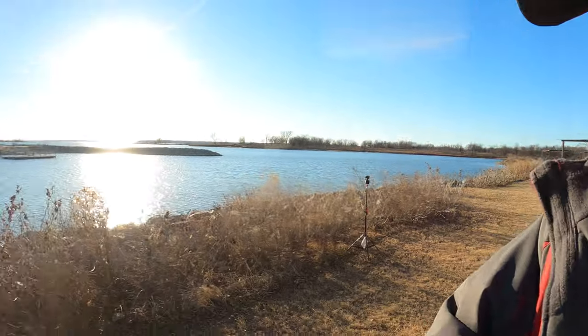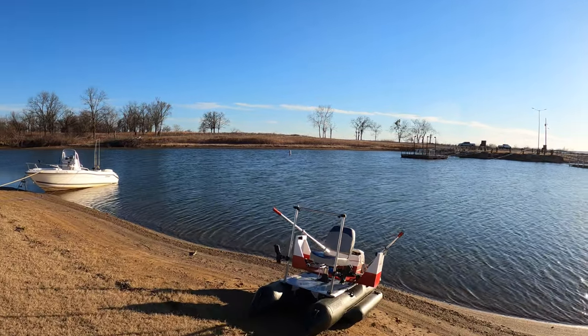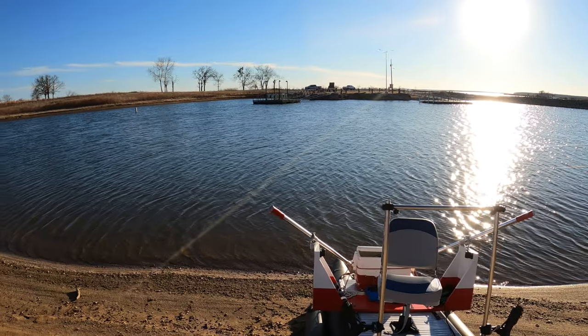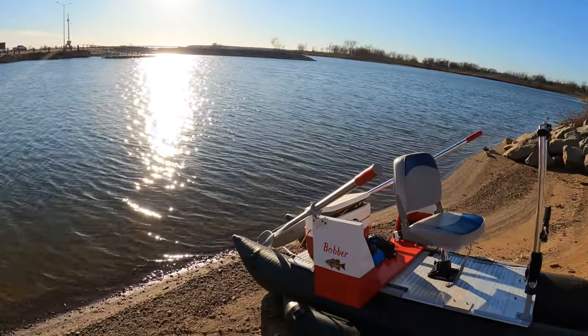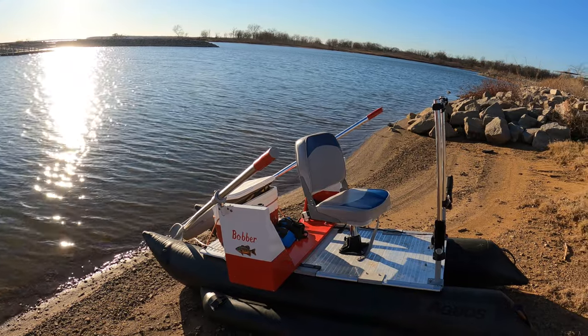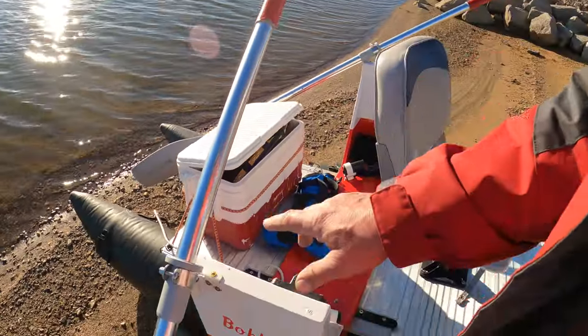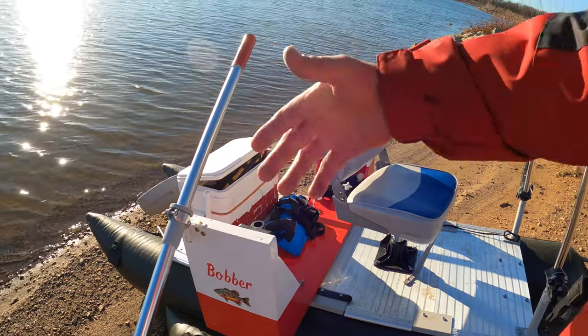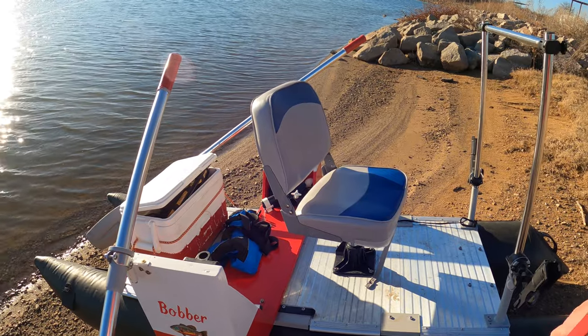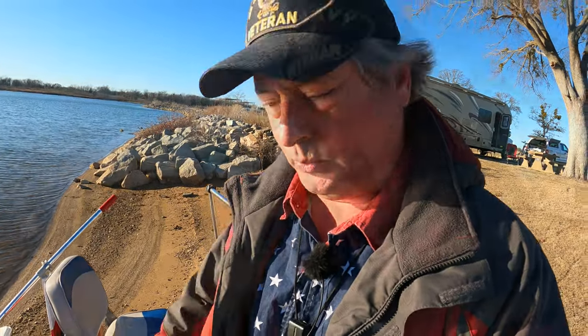Well, the wind may be finally dying down. Supposed to be pretty tomorrow, so I have deployed the boat. And y'all haven't seen the upgrades, so if you recall from our last boat outing, I improved upon the oar holder and I have christened the boat Bobber. Put the oars in a little different position, a little farther forward, a little wider. So it should perform better than the last outing. We shall find out tomorrow. Stay tuned, more to come.